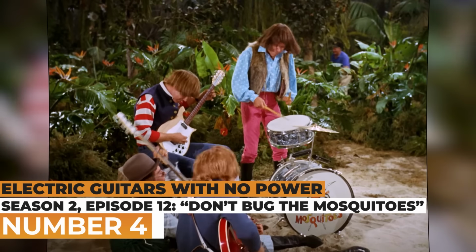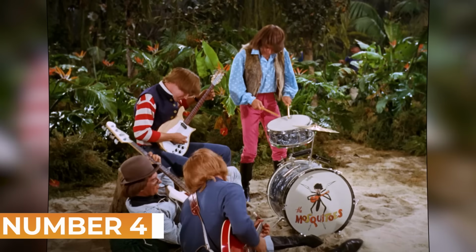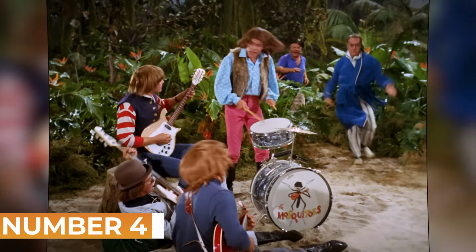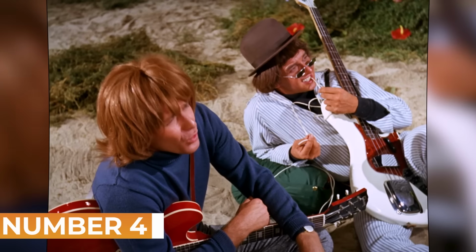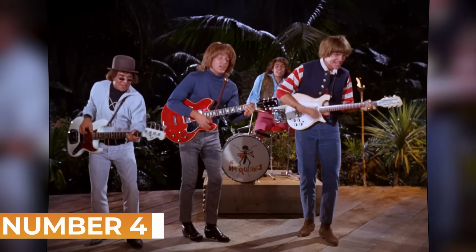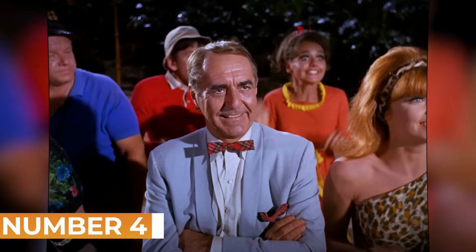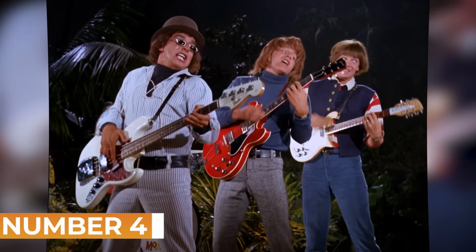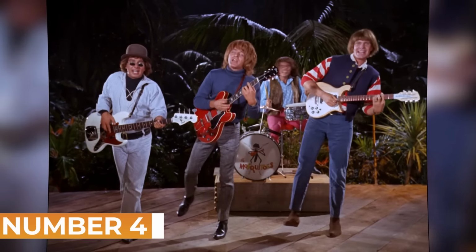Electric guitars with no power. In that same episode, the mosquitoes are performing their energetic concert and the castaways are caught up in the excitement. Everything seems perfect, the music, the singing, and the fun, but if you look closely at the instruments, something doesn't add up. The band is playing electric guitars, yet there's no visible power source anywhere. No cords, no amplifiers, nothing that could actually make the instruments work. It's a small detail, but it's impossible to ignore once you notice it. This little goof is a reminder that while the show creates the illusion of a lively island performance, the reality of the production sometimes sneaks through, exposing the gap between the staged paradise and the world of the studio lot.